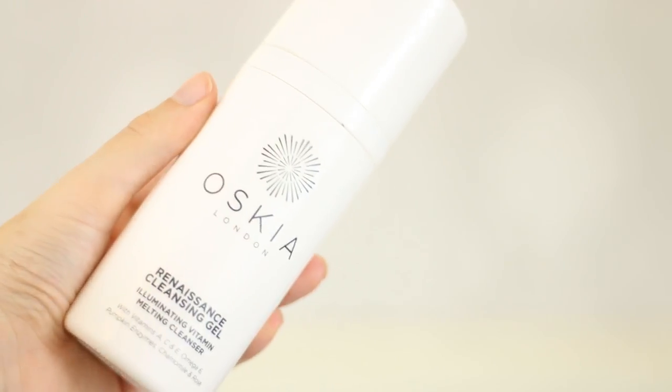So I've got three cleansers and that's crazy because, am I telling you that I cannot live without three cleansers? Yes, I am. Two of them are old favorites, of course: the Tata Harper Purifying Cleanser that I cannot live without and the Oscar Renaissance Cleansing Gel. This is a night cleanse for me and a morning cleanse, so I really do love this. This is my favorite morning cleanse.